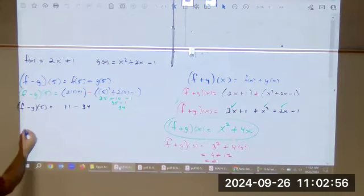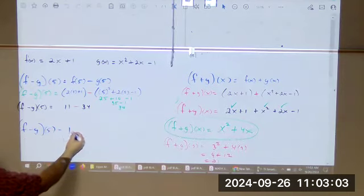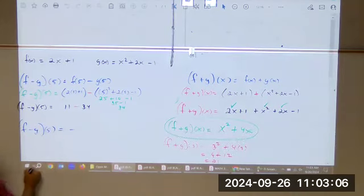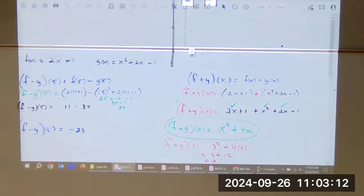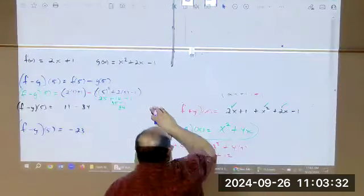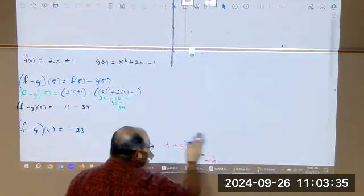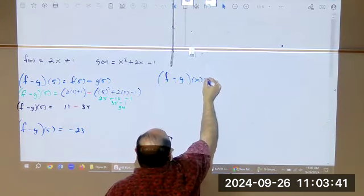F minus g of 5 is 11 minus 34, which is negative 23. Numbers are bad, and you'll have lots of numbers to plug in. But you'll also have to do this with variables. Okay.